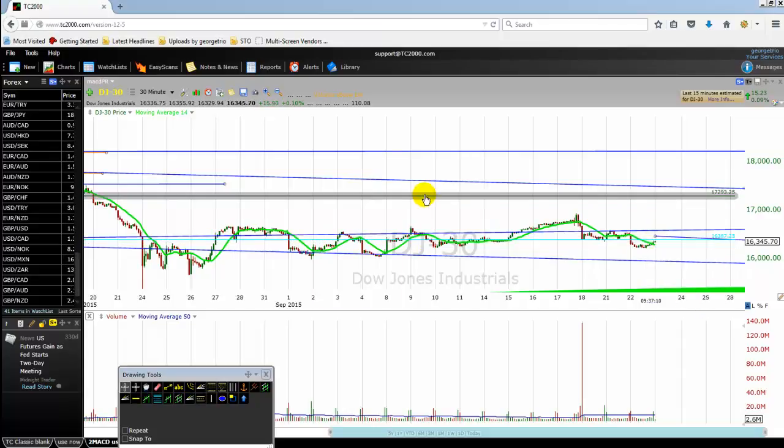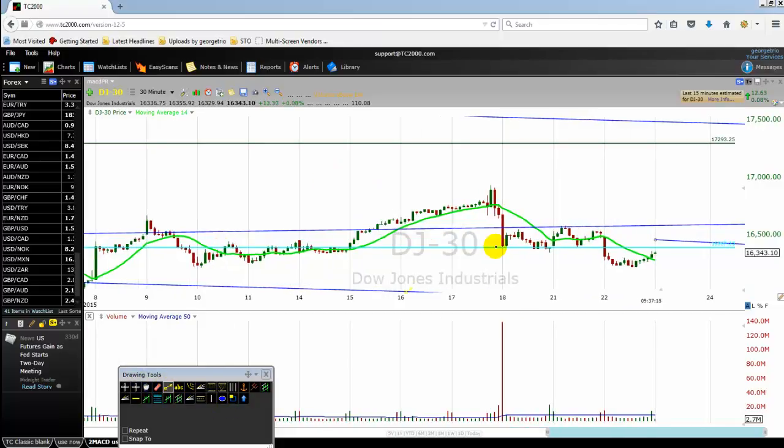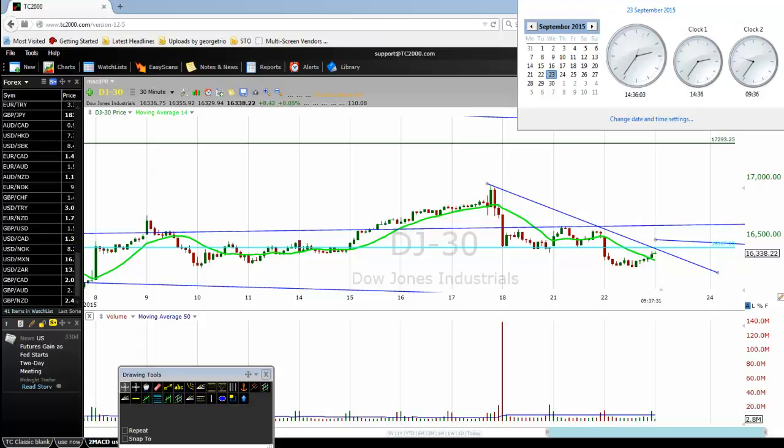Okay, I'm bearish, but it does not mean that I'll have to sell by all means. I must wait for a signal. I want to have something that is telling me to sell. But I want to sell below the level of 163.87. This is my preparation for trading the Dow Jones Index today, on the 23rd of September 2015. The market is now open.